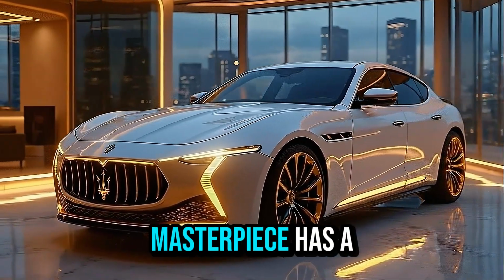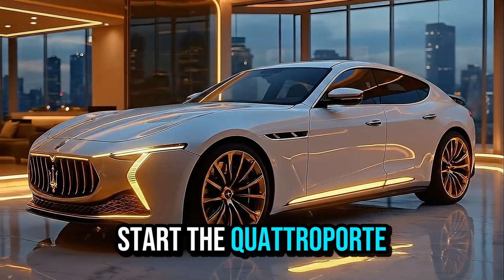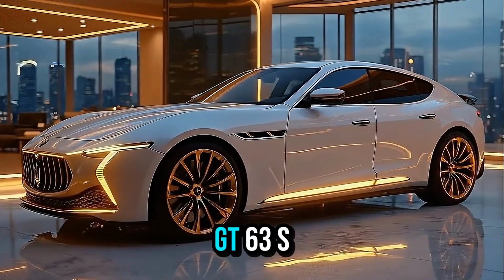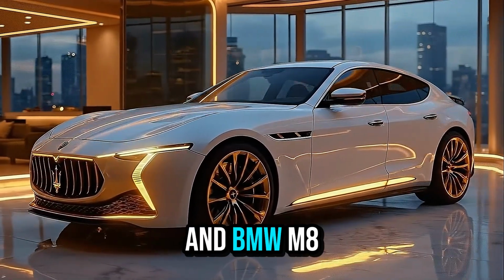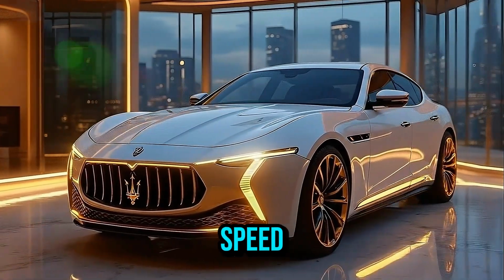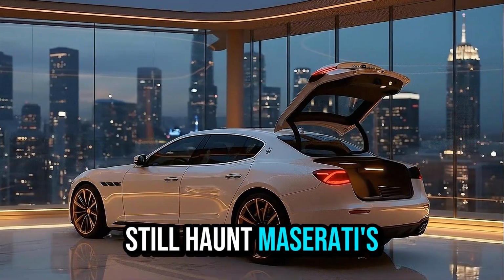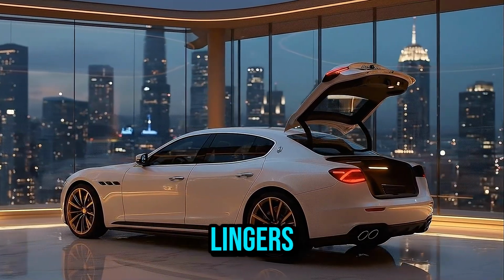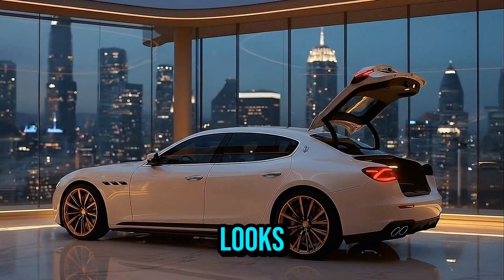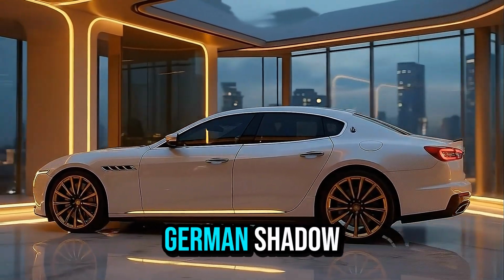But every masterpiece has a flaw. At $160,000 to start, the Quattroporte demands a price tag that places it against monsters like the AMG GT 63 S and BMW M8 Gran Coupe. And while it can fight toe-to-toe in speed, long-term reliability and resale value still haunt Maserati's reputation. Still, the question lingers: has Maserati finally built a car that feels as good as it looks? Or is this beautiful beast still chasing the Germans' shadow?